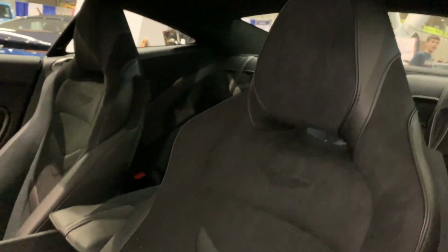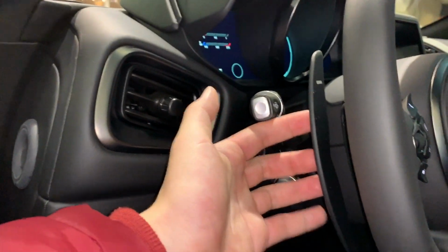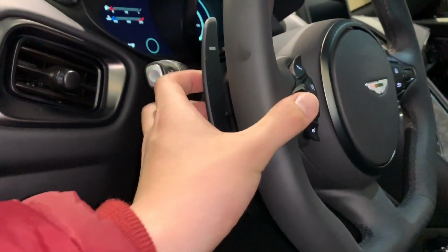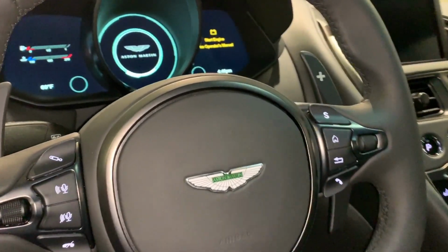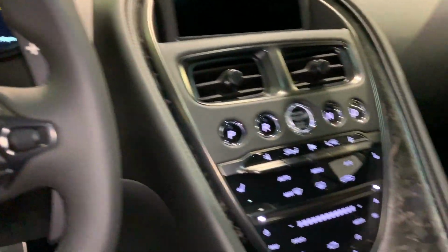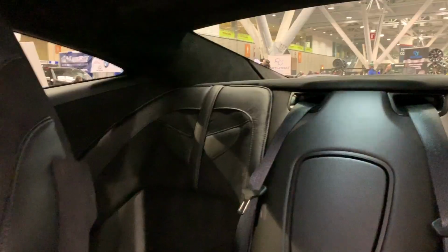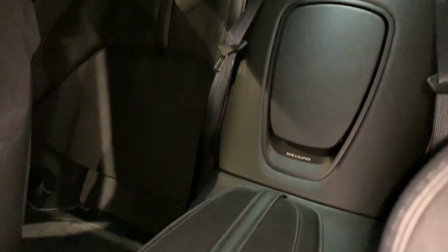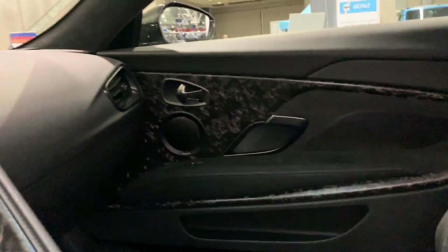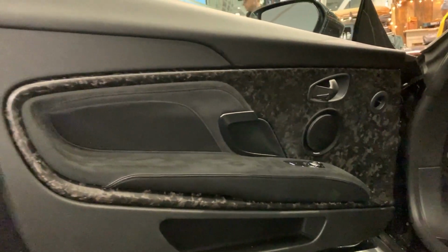On the door trim, you do have the DBS welcome badge, and of course you have those Alcantara covered sports bucket seats. Shifting paddles are fixed in place, and they do have a very nice click, and they're definitely huge. Overall, you do have a beautifully crafted interior, all LED display of course, and not to mention the craftsmanship on this thing. It's absolutely nice. And believe it or not, you got 2 back seats. Maybe you can fit a baby in the back, but overall it's also got that very interesting carbon fiber on the door panels as well.